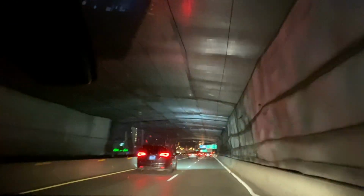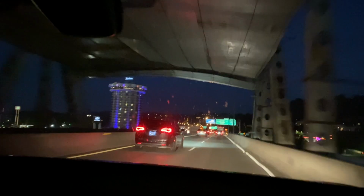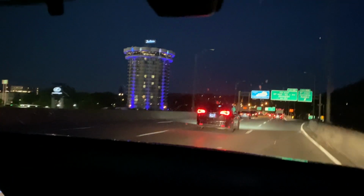Oh, look at that. There's all the scrims around. You can still see it. It's all covered, yeah. So now we're actually in Kentucky. Welcome to Kentucky.